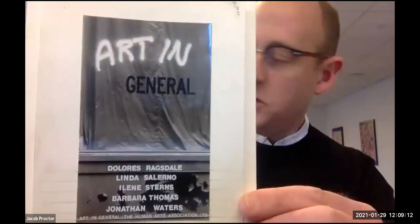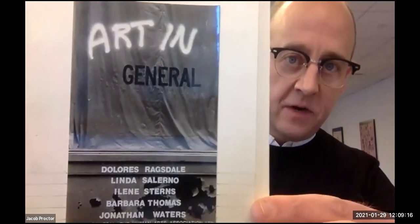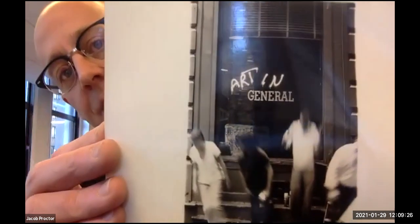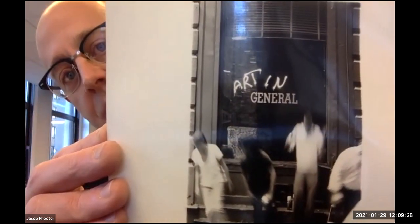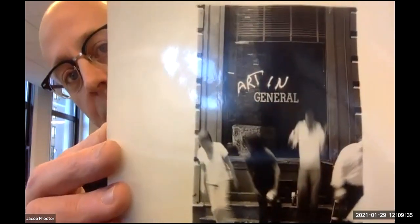You can see in some of these, this is using one of those Art in General photographs. The photographs, I should say, are from the exterior windows of the space. And I like the way the spray painting of the logo, using the existing lettering on the window, and the intentional blurring of these figures, really conveys the kind of scrappy DIY energy that the space was founded with.